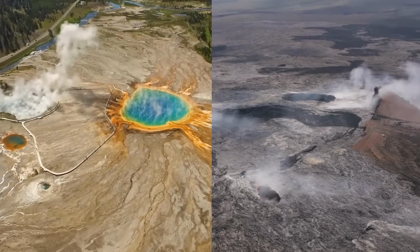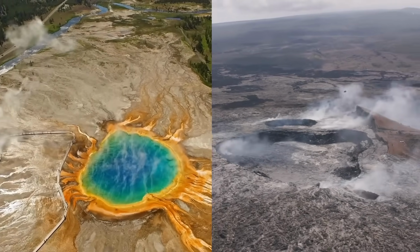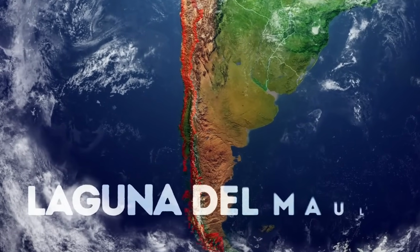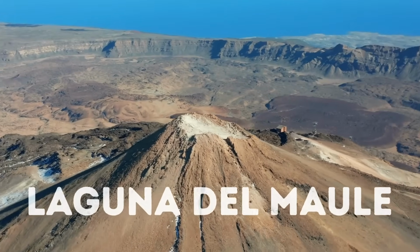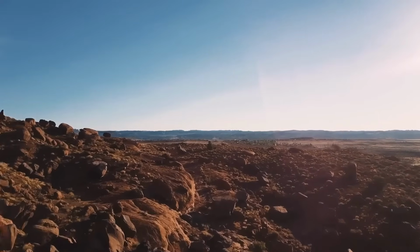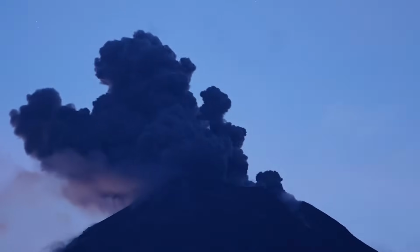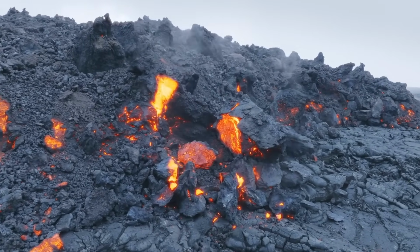Plus, although there are places like Yellowstone and Long Valley where we expect volcanoes to erupt, there are less obvious possible hotspots. In Chile, there's a volcano called Laguna del Maule that has erupted in the past and left behind a huge crater. Over the last 20 years, the ground there has been swelling really fast, rising up to almost 1 foot a year. Some people are worried that this could be a sign of a big eruption coming. But scientists say there's not enough magma yet to cause a super eruption.